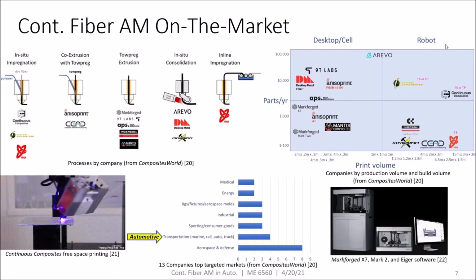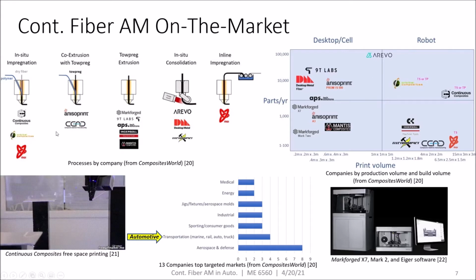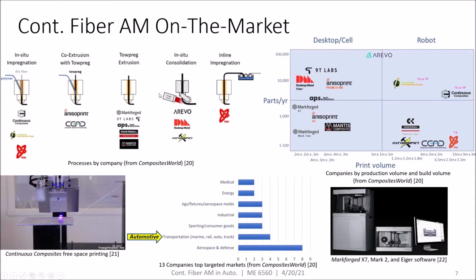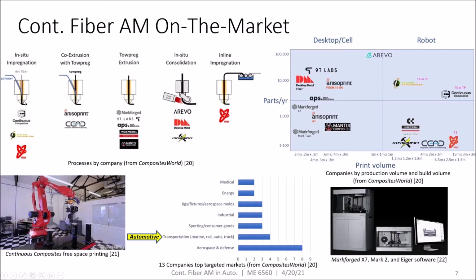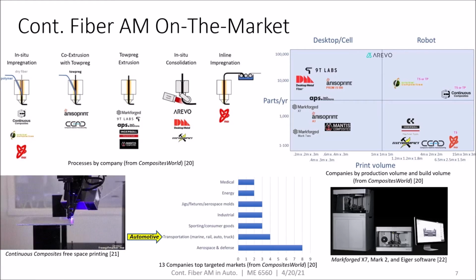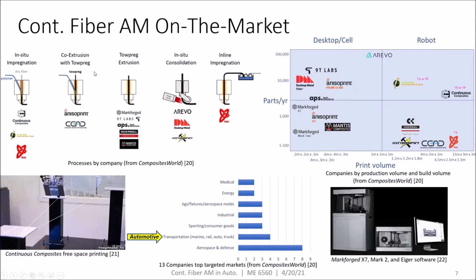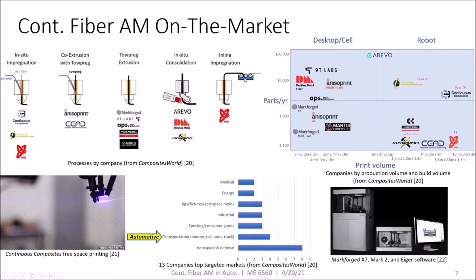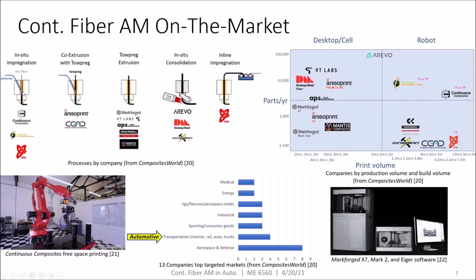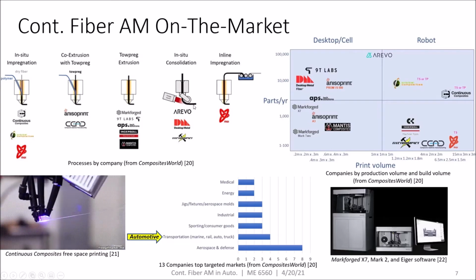Next, we'll take a look at the on-the-market options for continuous fiber additive manufacturing and the companies involved in the space. So you can see that all of these companies employ some form of FDM process, and it's only a question of how they combine their matrix and fiber, whether they have dry fiber or whether they use prepreg, or whether they do some form of inline impregnation or combining the matrix and fiber in the hot end, or whether they do some sort of in situ consolidation.